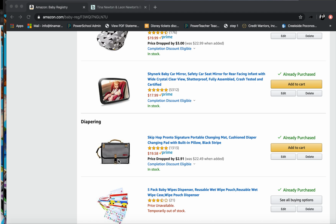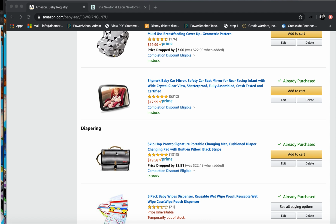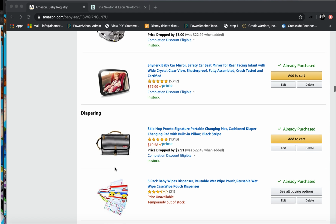I did buy a bigger diaper bag, so when we're going away, I bring this with me, but this I really just use at home. When I'm changing him, if I'm in the living room or if I'm upstairs, we just bring this down with us, and it is absolutely amazing. But if you're planning on getting the diaper bags that are like a backpack, this is going to be too big. You're not going to have much room left.